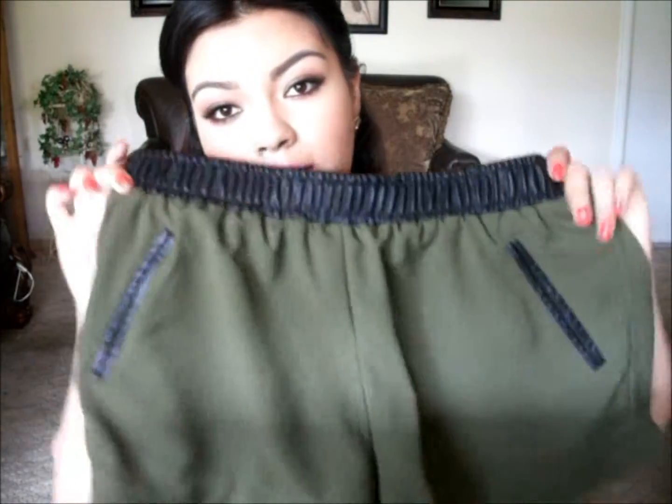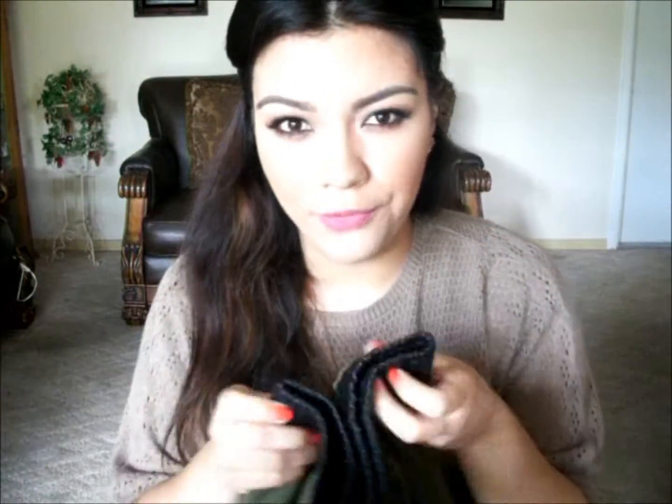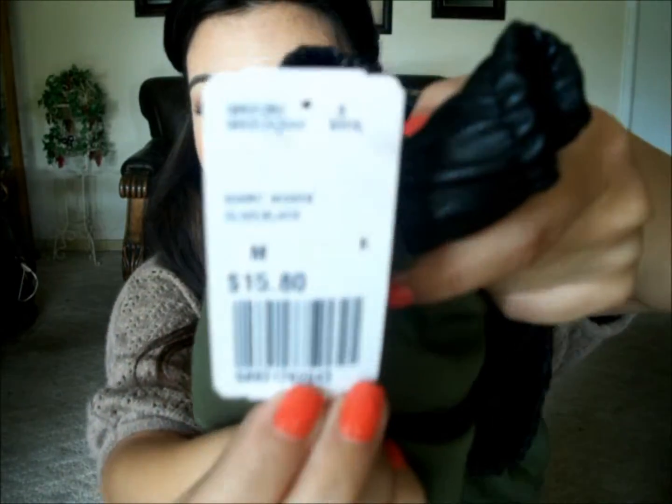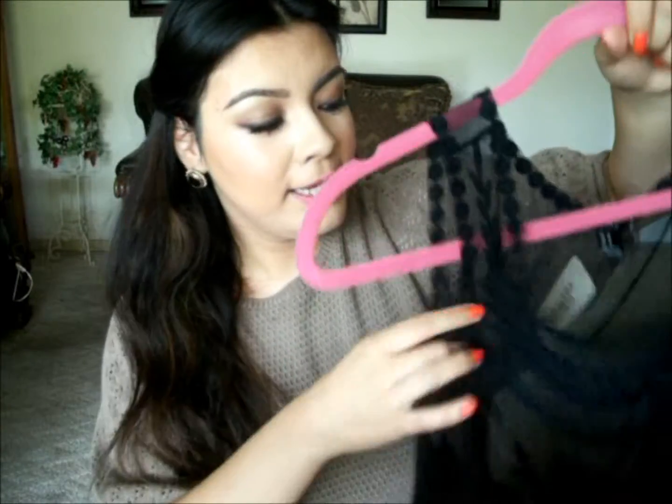One of the main reasons why I got them was because a shoe designer, Giuseppe Zanotti, has a model that looks very similar to these, but those are $1,200, and Lord knows I do not have that much money. So these were way cheaper, and these were only $29.90, so $30, which I think is absolutely amazing for a pair of shoes that looks like $1 million. They really do.